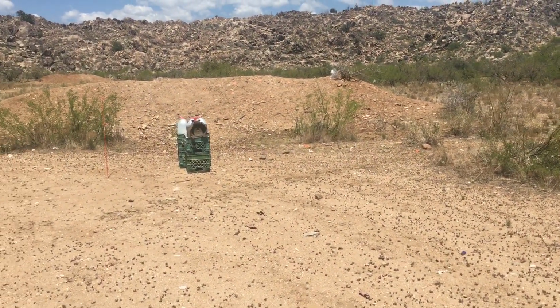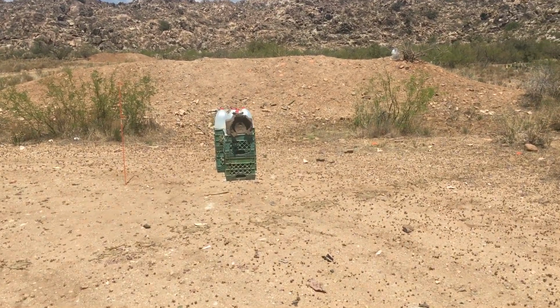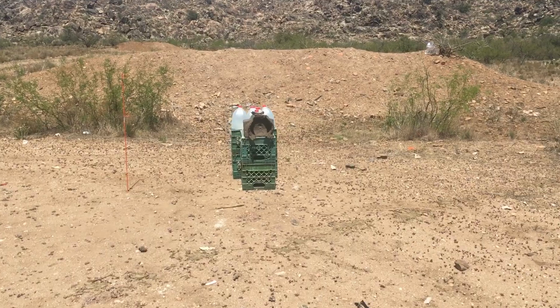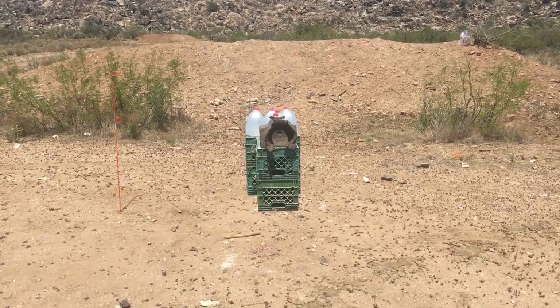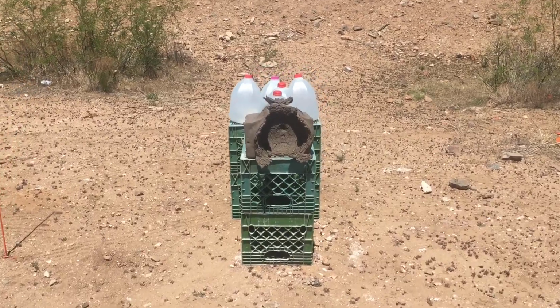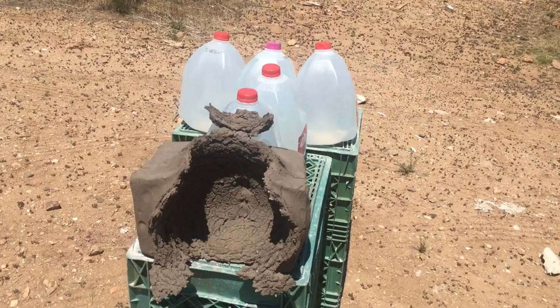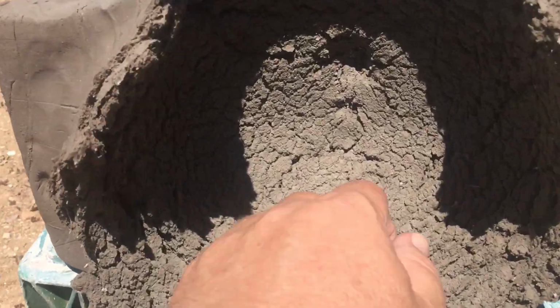Walking up right now to the 25-pound block of clay that was just hit at a distance of 200 yards with the 204 Ruger using a 40-grain VMAX Hornady Superformance. Looks like we hit it either dead center or awfully close to dead center. Here it is in relation to my hand right here.